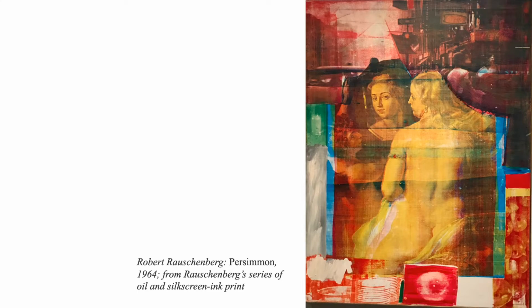Here's another one of Rauschenberg's works. It is a silk screen. It is a nude woman looking into a mirror at herself. In the background, you see the background of a city. In the foreground, you see an interesting picture that looks like it has an eyeball on it of some sort. It has been in the possession of the Rauschenberg Foundation now for many years.